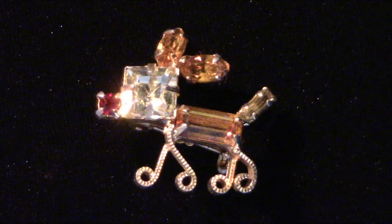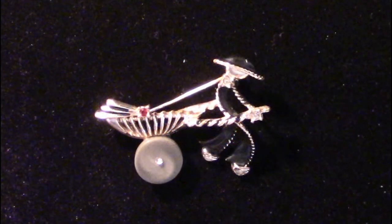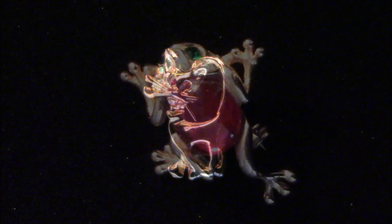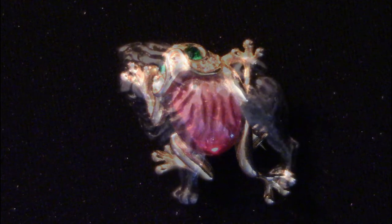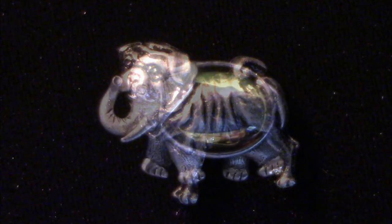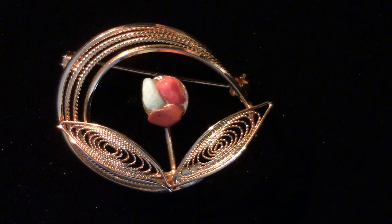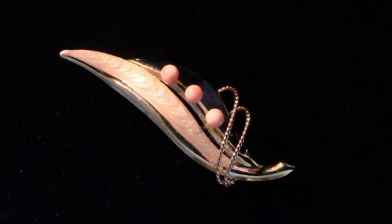And this lovely little dog I'm going to keep. He's from the 1950s, as is this wonderful pin. This is valued about $40. Another jelly belly. And I know where there's a home for this pin. I believe this is coral. I can find no mark on the back. And I believe that is coral also.